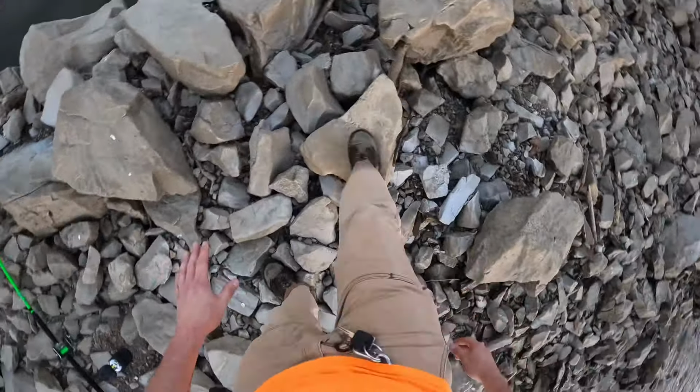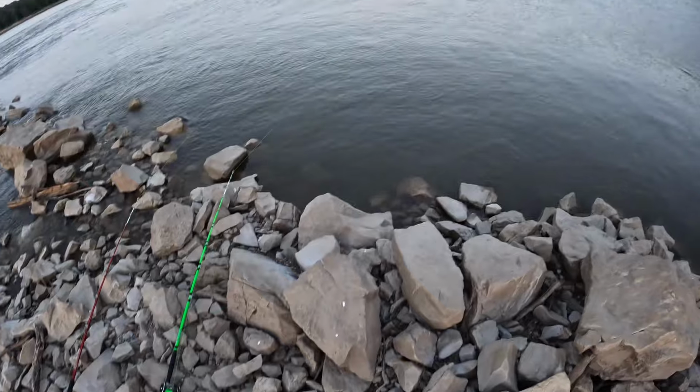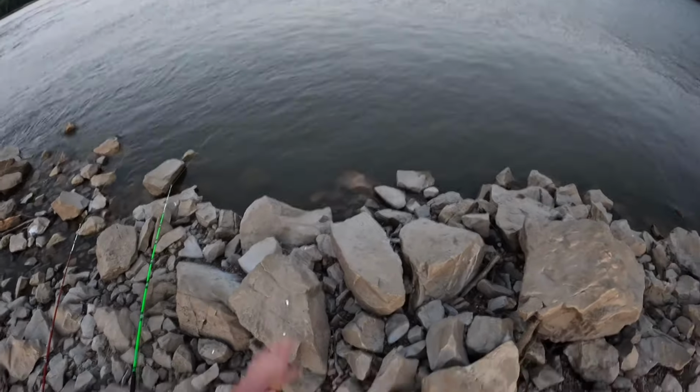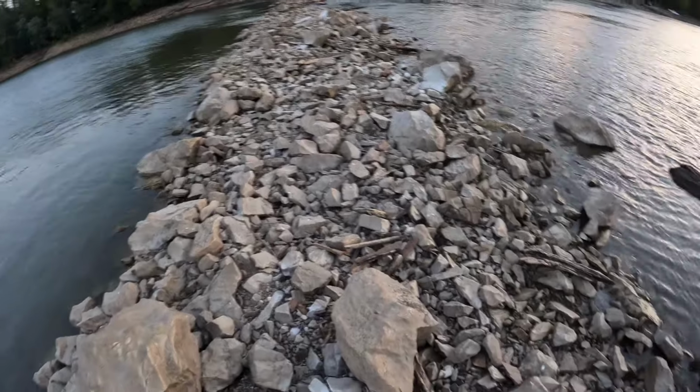Thankfully I'm in kind of a cool spot here. Ooh, shoot, stepped on my fishing pole. It's really slick on these rocks. These rocks all have like a mud coating on them, and when they get wet, they're very slick. So I gotta pay attention to that when I'm walking around. Seen some little gar and stuff hitting the top out here, so it's also cool.